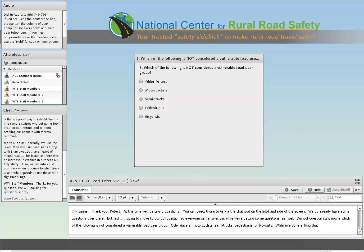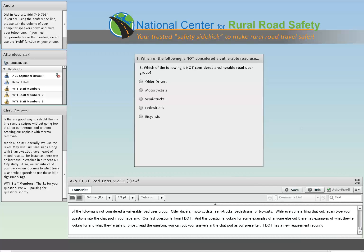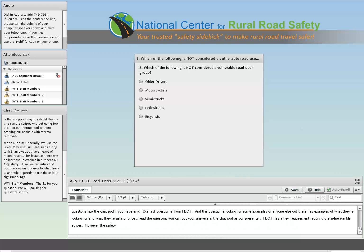Our first question is from FDOT, and this question is looking for some examples. If anyone else out there has examples, once I read the question, you can put your answers in the chat pod as well as our presenter. FDOT has a new standard requiring the inline rumble stripes. However, the safety office would like to go to certain areas that will not be resurfaced for some time. Is there a good way to retrofit the inline rumble stripes without going too thick on our thermal and without scarring our asphalt with thermal removal? Robert, if you know the answer to that question, and if anyone in the audience does as well, if you have examples of you doing that, please put those in the chat pod.